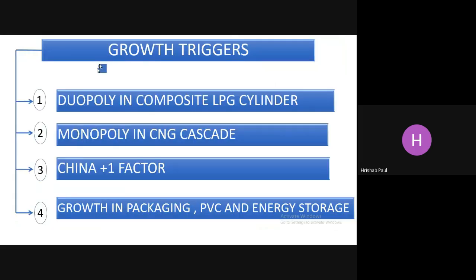Now, what are the growth triggers of this company? Basically, I have identified four growth triggers. The first is that it is a duopoly in the composite LPG cylinder, where Supreme Industries is its only competitor. Now, in the CNG cascade, it has a monopoly. The only competition the company faces is from a few foreign players, and it is not significant. The company has said that as it increases its production capacity, it will be able to capture that demand from its competitors. Now, the China plus one factor is also very important.